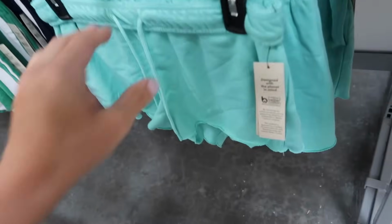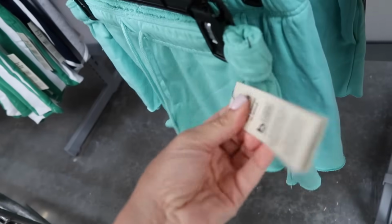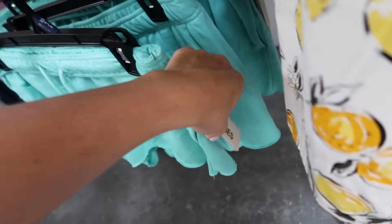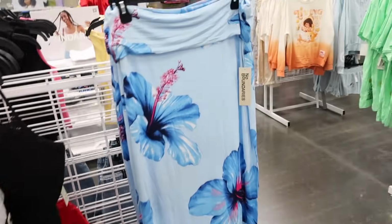Here are the shorts that match back. So these have an elastic waistband, drawstring, the same French terry with the raw hem. And they probably have all the colors online that match back to the V-neck sweatshirts. And these are $6.98. New color in this longer maxi length skirt from No Boundaries.